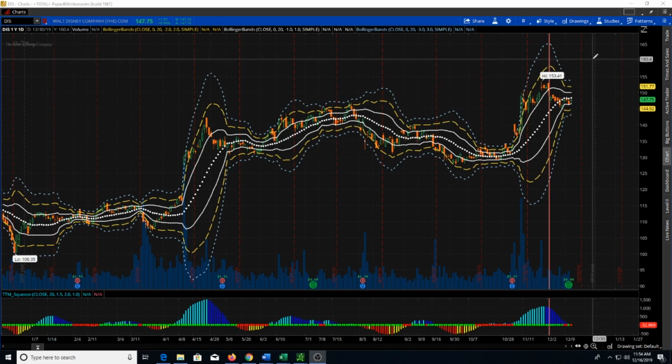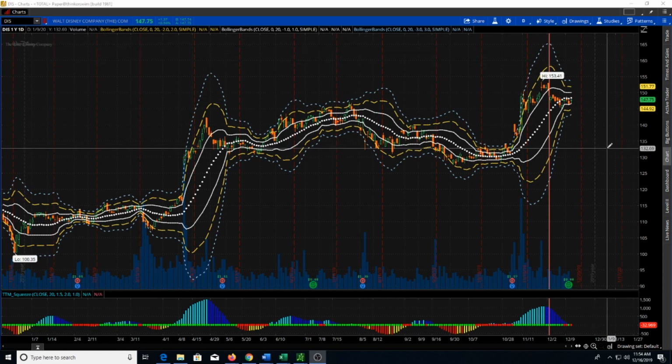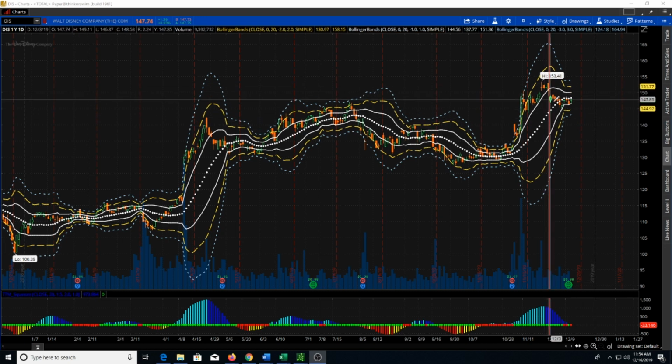I sold the 160 call, bought the 165 to cover it, and I sold the 140 put and bought the 135 to cover it. I did all this in the January 17 expiration. I had good high implied volatility, mainly because of this gap down.